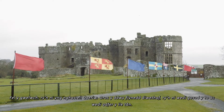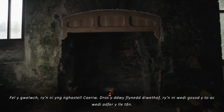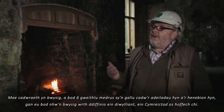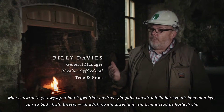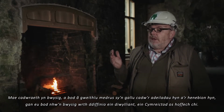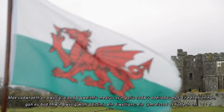We're in Carew Castle. We put the roof and restored the fireplace at the castle over the last couple of years. It is important to preserve and have a skilled workforce that's capable of preserving these buildings and these monuments because they are very much what defines our culture, our Welshness, if you like.